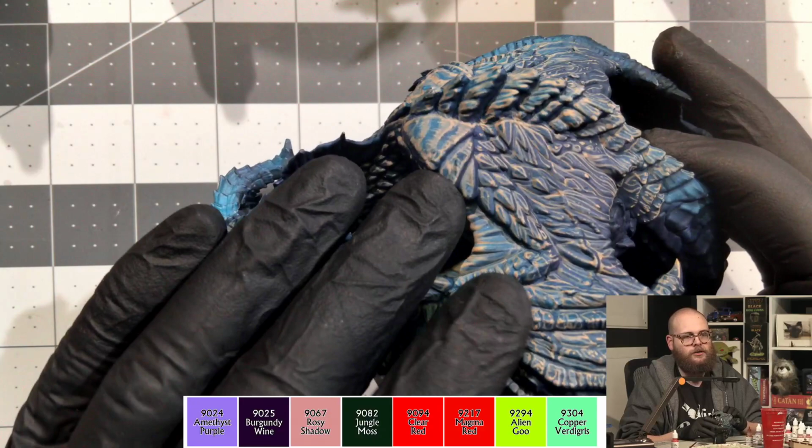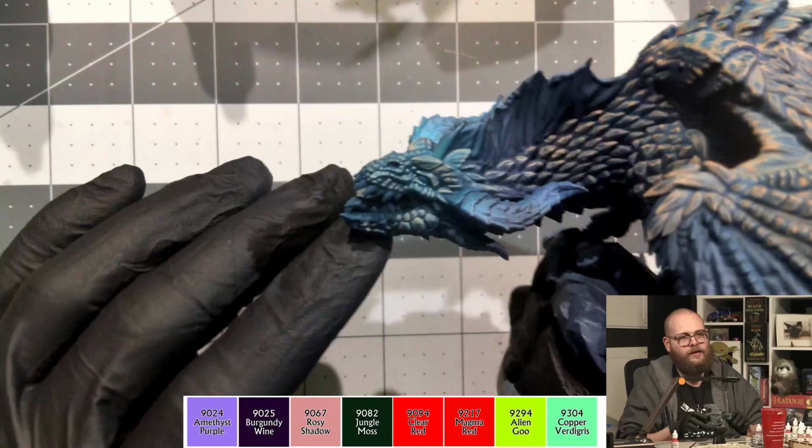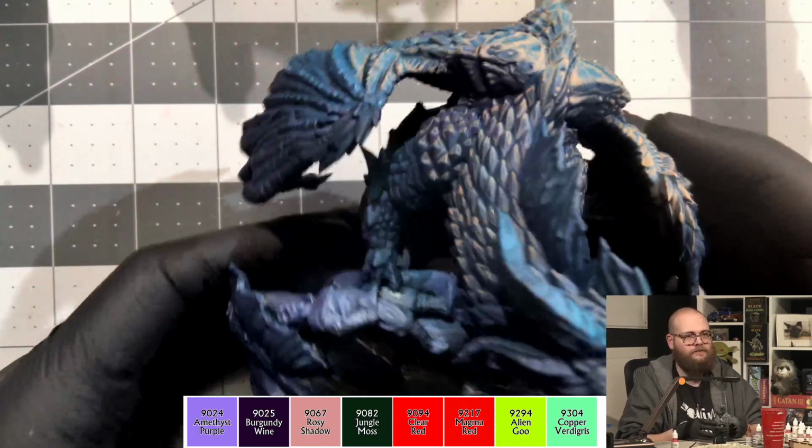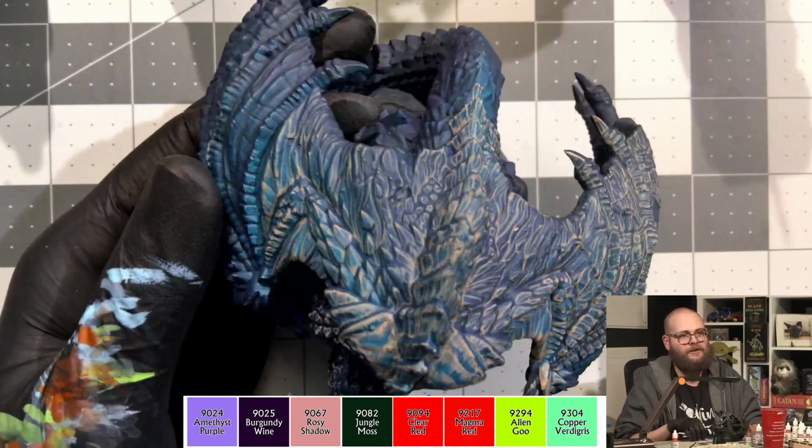So we're using a flesh tone currently to do all of the highlighting. That way, when we tint the actual highlighting, it turns into something like this. So it's a much more subtle way to highlight, and it's super quick if you're going to be literally lining every single scale on a dragon and creating texture and all that good stuff. But at that point in time, this guy should be ready to rock and roll.